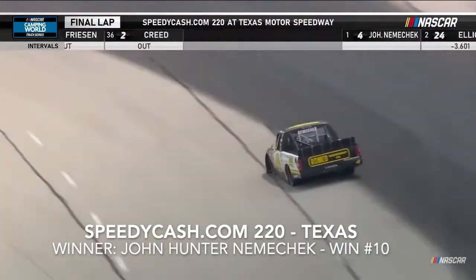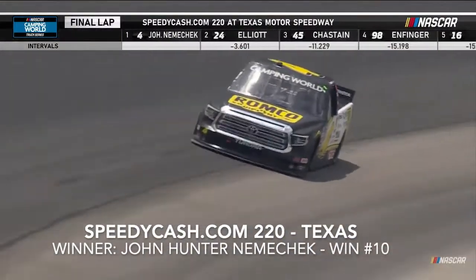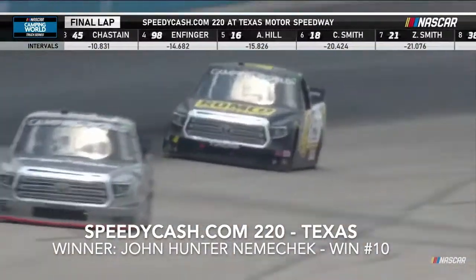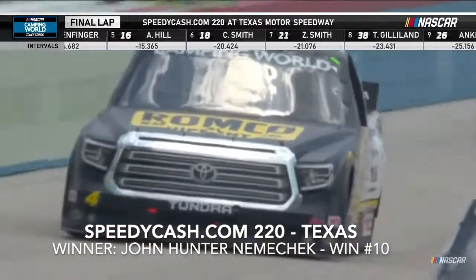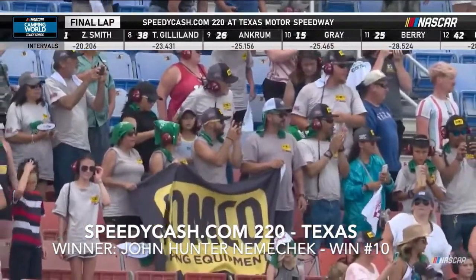You're leading the race, driving away. That is the last thing you want to see. But he has certainly earned his opportunity here on this final lap to get his shot at the NASCAR Xfinity Series level wins. John Hunter Nemechek. This is hashtag here for wins, and he has certainly done it.